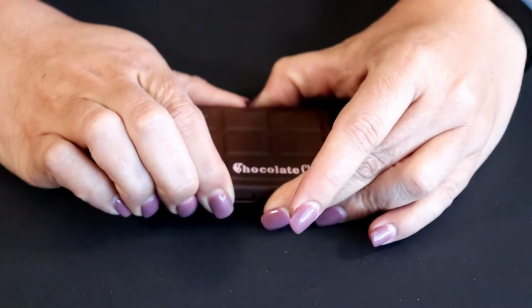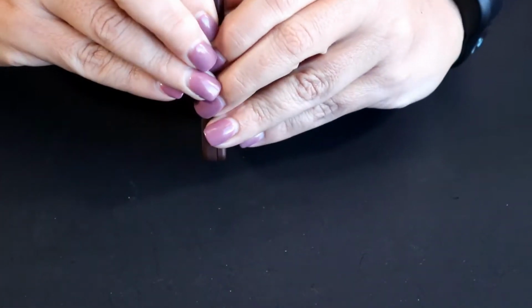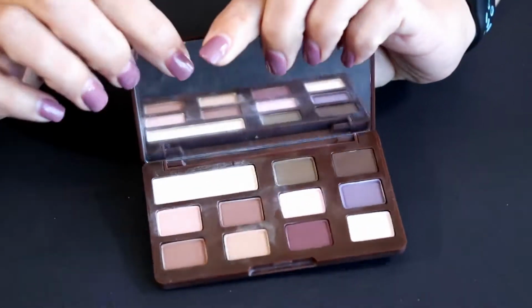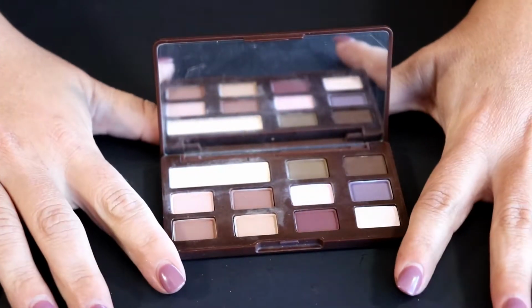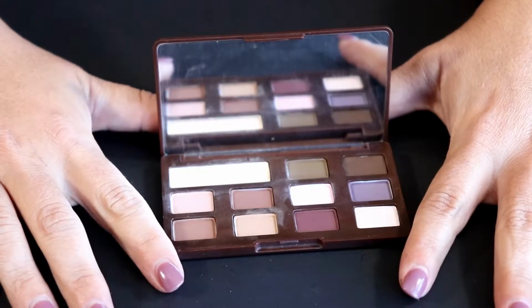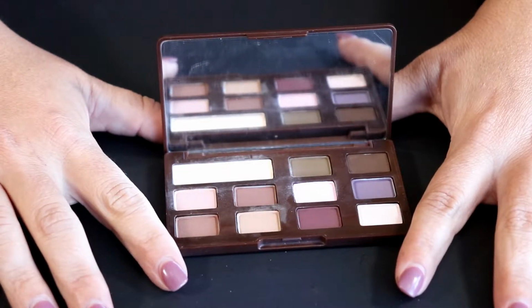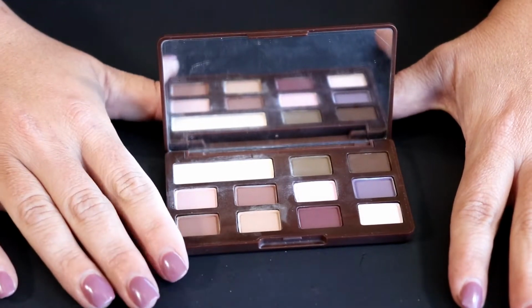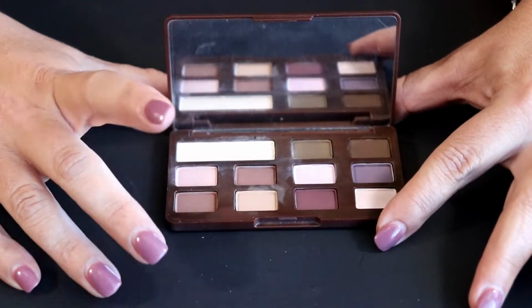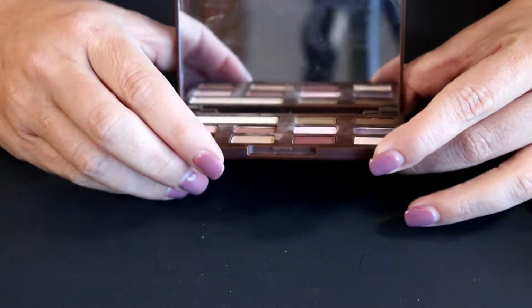Oh, I also have, in a smaller palette, the Too Faced Chocolate Chip. This is from my good friend, whom we call Junior. It is all matte, which is nice, but it's a teeny tiny thing that could fit into a purse or a back pocket or whatever, but it's another good thing, good for travel, if that's your jam. And it still smells like chocolate.